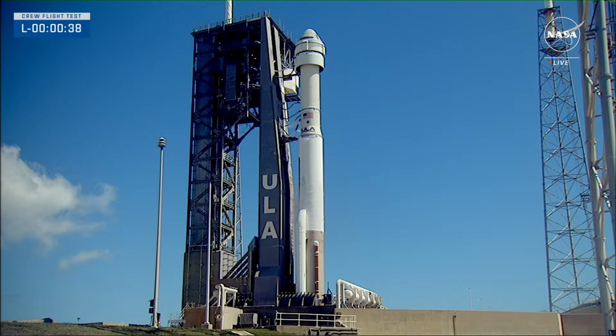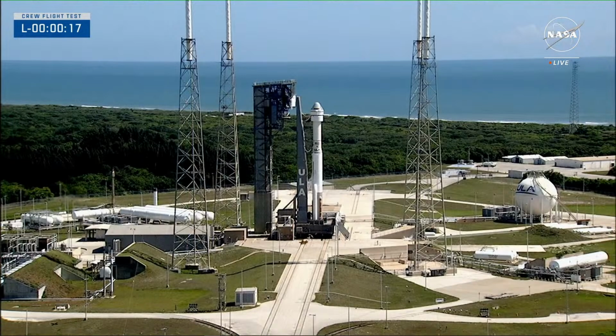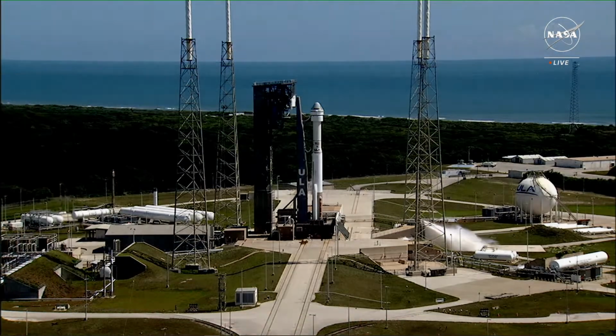Atlas at flight press. 30. Sensor at flight press. 25. Status check. Go Atlas. Go Sensor. 20 seconds. Starliner. Godspeed, Butch and Sonny. Ten seconds. 10, 9, 8, 7, 6, 5, 4, 3, 2, 1. Ignition.